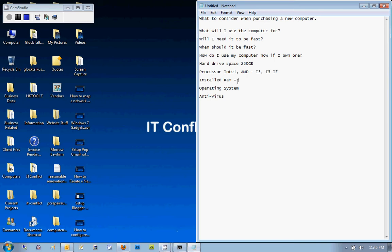system, I wouldn't go with anything less than 4 gigabytes. That's my personal preference. 4 gigabytes is going to be on a 32-bit operating system. Anything more than that will need to go to a 64-bit operating system. But at least 4 gigabytes of installed RAM. This is going to give us a lot of internal memory when we're doing that multitasking.